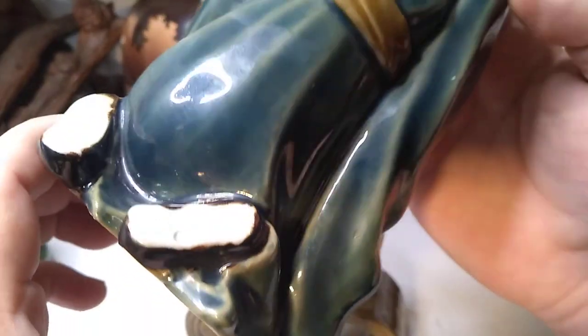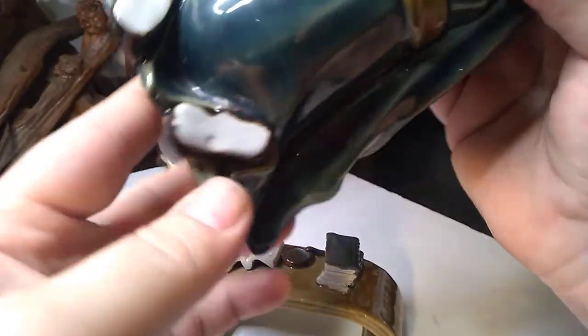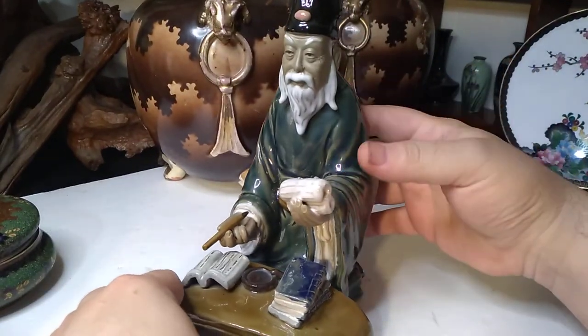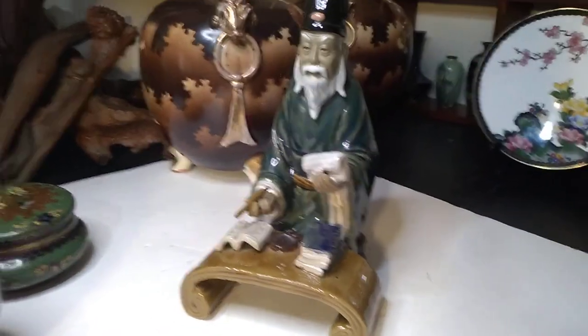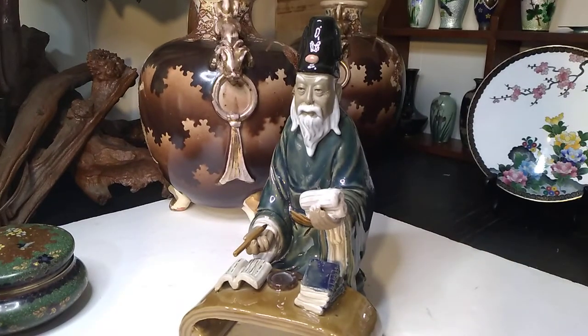Which is where he's going to be going after I clean him up with a little bit of alcohol and stuff. He's even got shoes. Huh. But yeah, I like him very much. I think he's super cool. And you see how he's supposed to be here. I think he's rad. Rad!